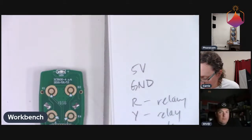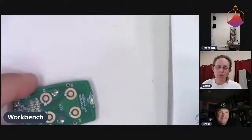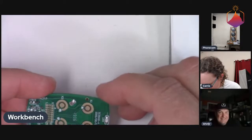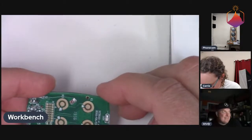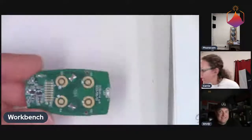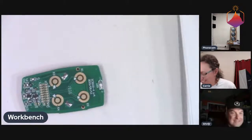Cool. I believe. Let me make sure that I'm not lying about that for a second. I believe it was, yes, the outers are all connected together. Excellent. Just wanted to double check that. It's been a week since I looked at it. So yeah.